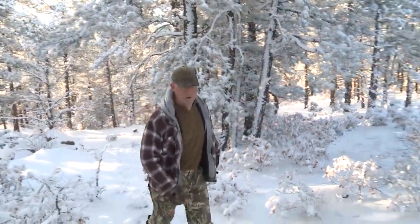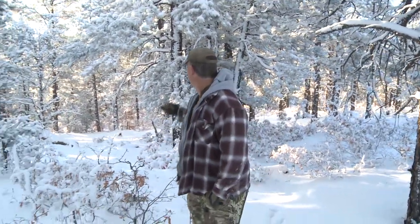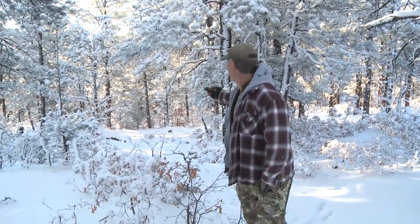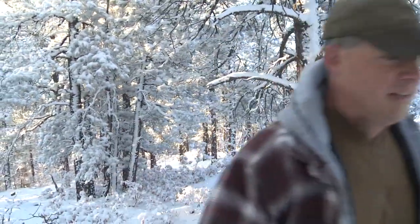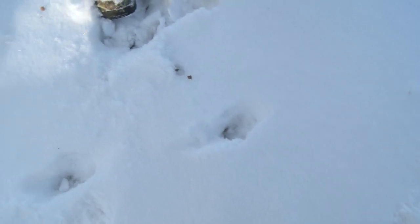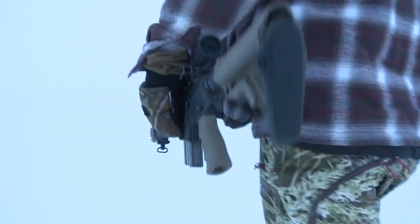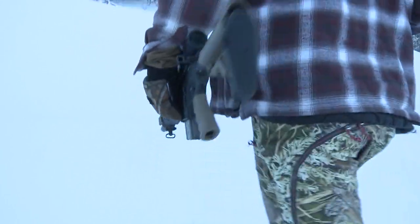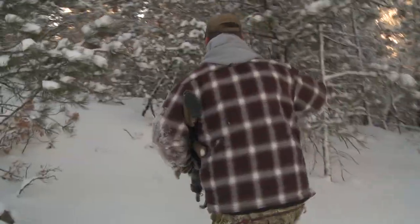All right, that bobcat's moving. We just cut around, cut the tracks up here, top of the ridge. Bobcat's in front of him, it's running now. Bobcat went from here to here, it's trotting. I just heard her.